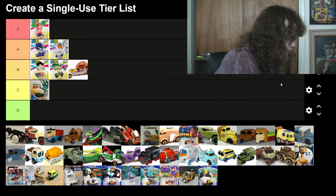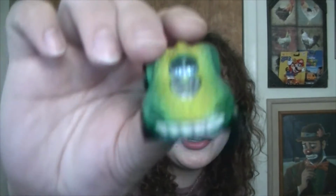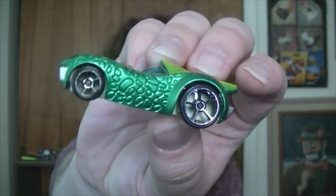It's boring. It's a vehicle. Next up is the character car for Rex, which I love the teeth. The teeth are probably my favorite part of it, obviously. I mean, why wouldn't they be? And I love the texturing that's all over the body that you can't really see in this shot, but there's a lot of really nice feeling texturing, and it looks cool. It's a little bit plain, but it's not as plain as Sarge. So B tier it is.